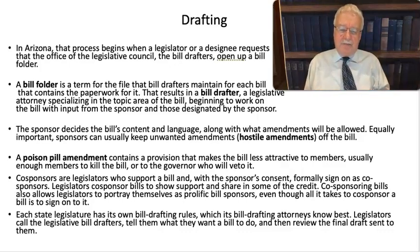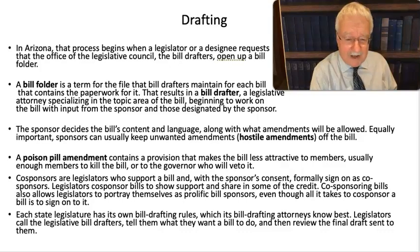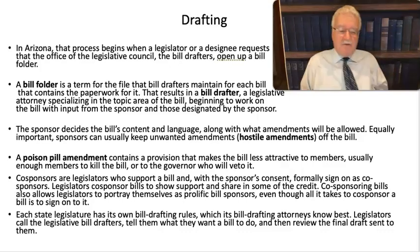So in Arizona, that process begins when a legislator or a designee requests that the office of Legislative Council, the bill drafters, open up a bill folder. A bill folder is a term for the file that bill drafters maintain for each bill, and it contains the paperwork for it.